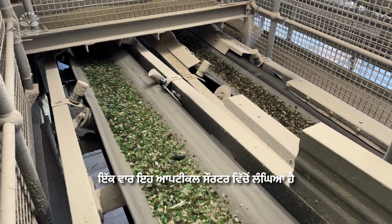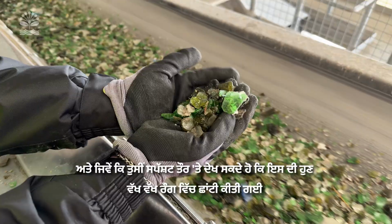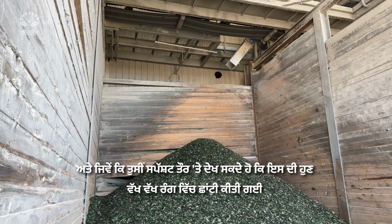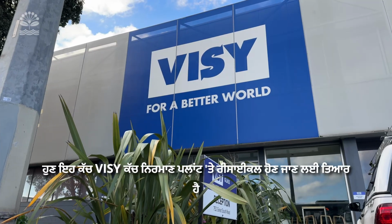Once it's been through the optical sorter, you can see the glass coming out here along this conveyor belt. And as you can clearly see, this has now been sorted into the different colour types, and it's now ready to go off to actually be recycled at the Visy Glass manufacturing plant.